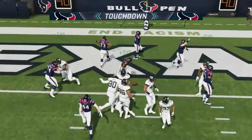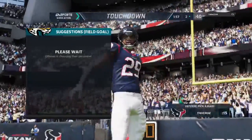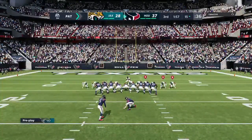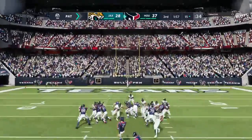And he's in. Touchdown, Houston. Taking it in from 2 yards out. And the Texans will extend their lead. Extra point. Circle that drive because that might be one to remember. Well executed to give them a little cushion.